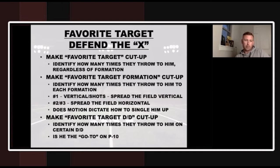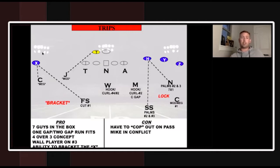I'm going to show you when he's always at the X, meaning the number one receiver. Again, this is out of odd front. So it's trips, obviously it's trip split. The coach talked about, well, what if he's at the Z? What if he's at the Y? What if he's at the H? We've got an answer for that. If you want to talk about that, DM me on Twitter at Coach Gower. I'm going to talk about only from a number one aspect, meaning he's singled up, right?